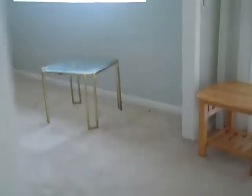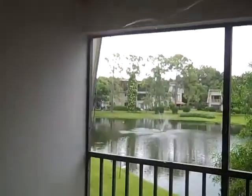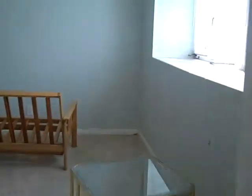The washer dryer hookup is in the kitchen area here. A little bit dirty. Needs some love. This is the family room, living room with lots of stains on the rug here. The previous tenant left a lot of things behind. It has a balcony that overlooks the lake. Nice view of the water. Actually, this place needs a little bit of love, but it's a great location and a great view.